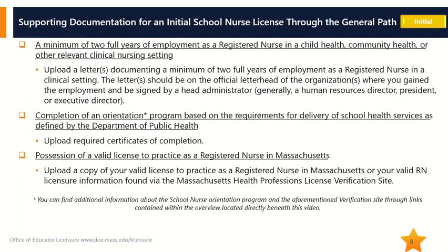To document the required clinical nursing experience, please upload a letter or letters verifying at least 2 full years of employment as a registered nurse in a clinical setting. The letters should be on the official letterhead of the organization where the employment occurred and signed by a head administrator, generally a human resources director, president, or executive director. The letter should indicate employment specifically as a registered nurse, whether you were employed full-time or part-time, and include the dates from and to of your employment. If any employment is less than full-time, for example, per diem, then such letters should state the full-time equivalency for each applicable period of employment.